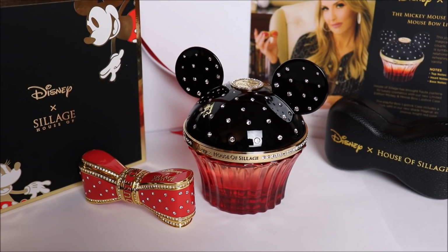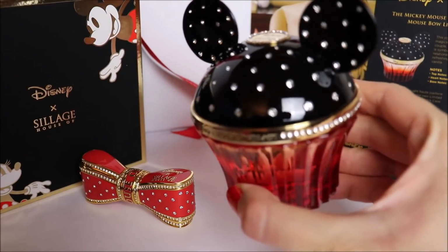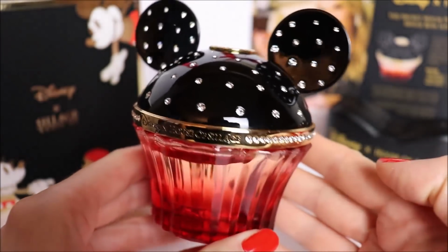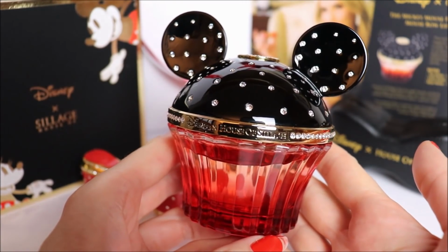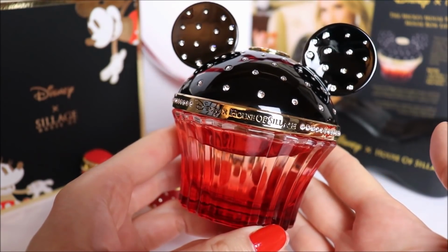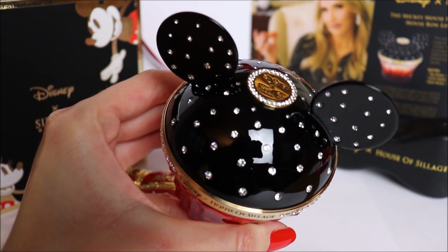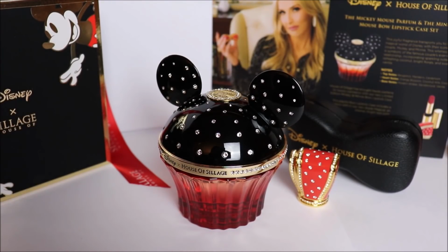And at the end of this video, I wanted to make a special mention for a collection that I was blown away by when I first saw it, and I think that I could give this collection a number one for 2020. It was something really exceptional, and this is a collaboration between the House of Sillage and Disney. The one that you see right now is the Mickey Mouse fragrance, and then we have also the mini bow lipstick case.